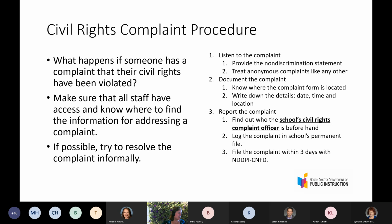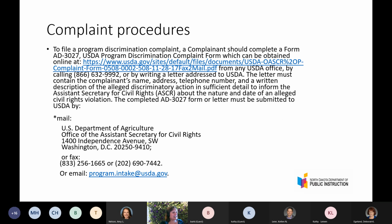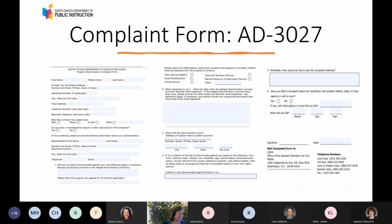So these are a whole lot of steps, and if you can, try to resolve the complaint informally. Now, I said I was going to show you where to find that fun little complaint form, and it is on our newly updated non-discrimination statement. They've got in blue this website where you can click. If this is on your website, you could click this and get right to that AD-3027 USDA program discrimination complaint form. Now, if you don't have the form available, a piece of paper will work just fine to document the details, the who, what, where, and when of the event that happened. But this will help you collate that information. And so we clicked on that link, and here is the fun little form.